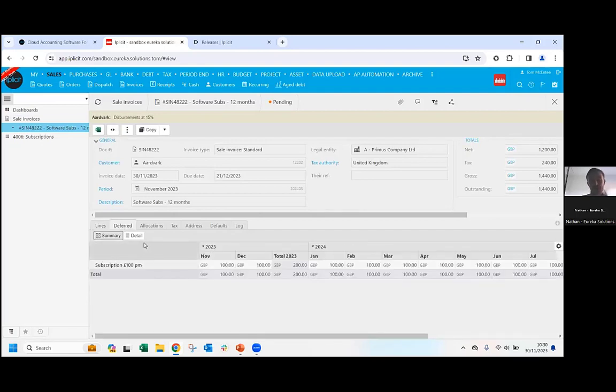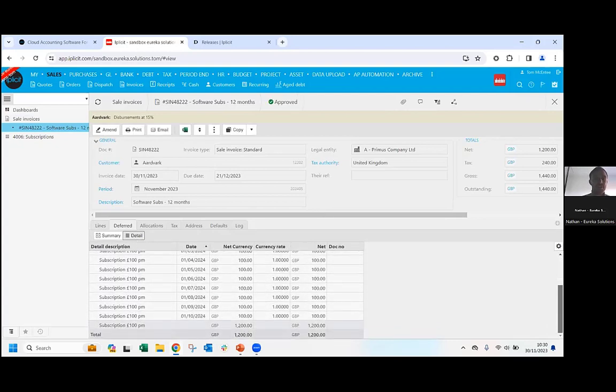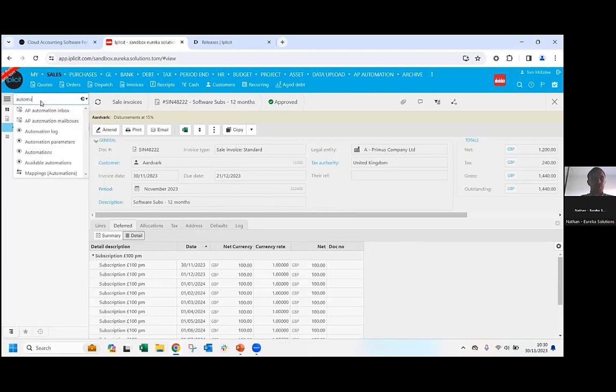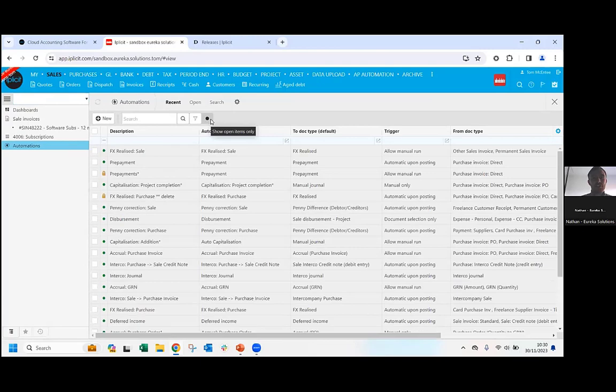Now you can see that iplicit is automatically set based on your deferred schedule. It's automatically carried out the deferment for you, and you can see it's across the next 12 months, £100 for each month. So it's really, really simple. And what's actually getting this to work is the automation centre within iplicit. So if we come and look at automations, this is the heartbeat of how this can be done so quickly and easily.